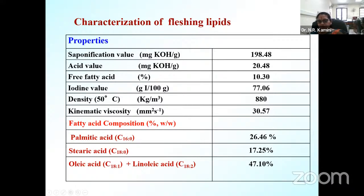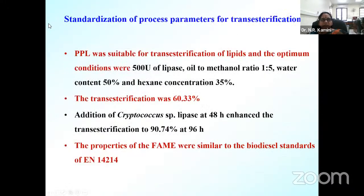So they were converted into fatty acid methyl esters. And if I go on presenting all the data, it will take time. So the optimum conditions for transesterification are shown here. And one more thing, because lipases are substrate specific, we cannot get theoretical yields of fatty acid methyl ester. So we can do stepwise addition of methanol, or we can use a combination of lipases. In our case, we used porcine pancreas lipase, which was suitable for transesterification of lipids, and the optimum conditions were these. But the transesterification yield was 60.33. And after that, we added Cryptococcus species lipase, and we were able to increase the yield.